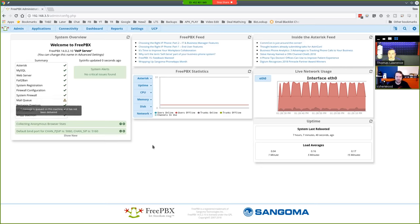So now, since we changed the SIP settings, we need to restart Asterisk. So let's see if hitting apply config restarts Asterisk. So do this first in the console. Go to, don't hit it yet. Oh, that's okay. I was going to say, go to the console and do asterisk space dash RVVV. So that's triple verbose. And now we are sort of connected to the back end of Asterisk.